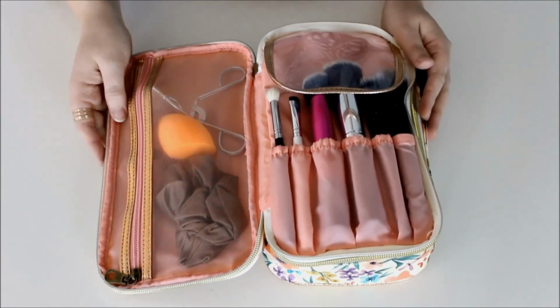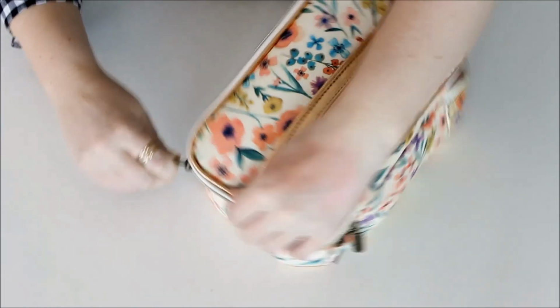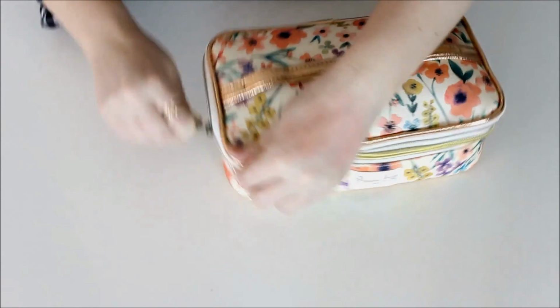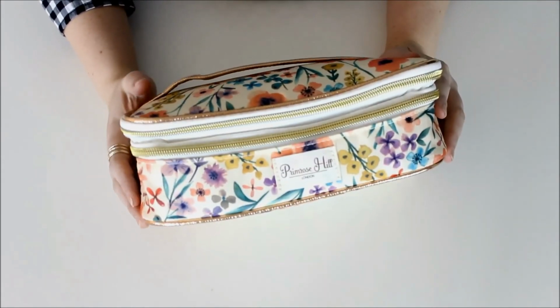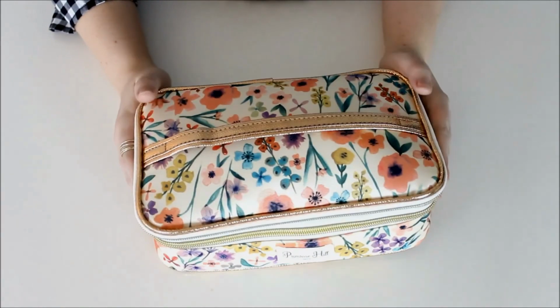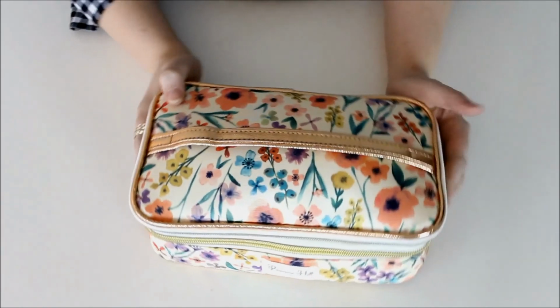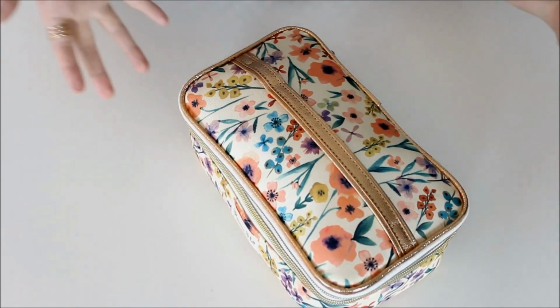And that's that, guys. So I just flip it over, close it up. And that's that. It works super, super well. It's a little deformed when I have all my stuff in there, but it still fits everything perfectly. Nothing moves around too much, and it keeps everything safe. Plus, it's adorable.